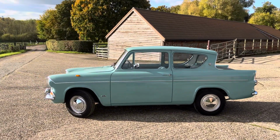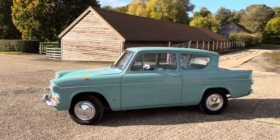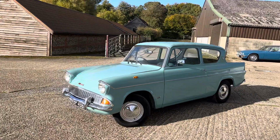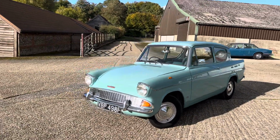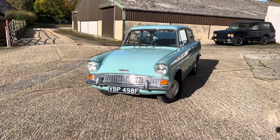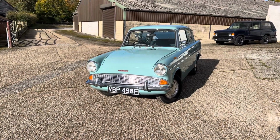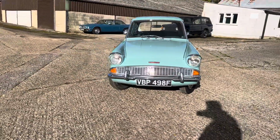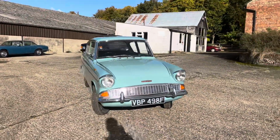There is no welding, there's no need for any welding, and the car is rock solid. Now the beautiful colour scheme of Lagoon Blue does immediately make you think of the Harry Potter movies, where one of these cars was of course being driven around by young Harry and Ron Weasley.